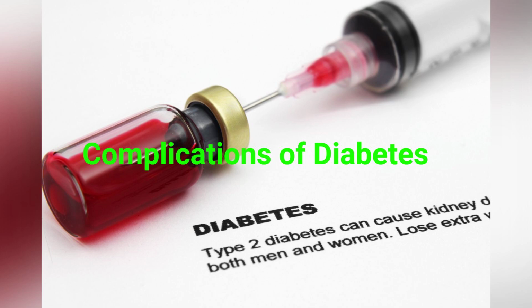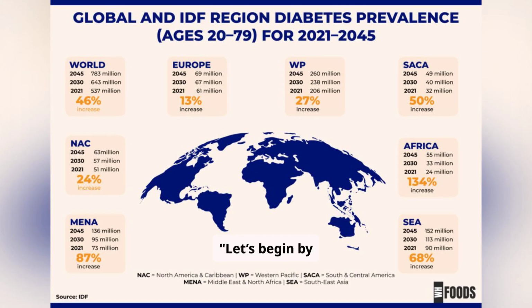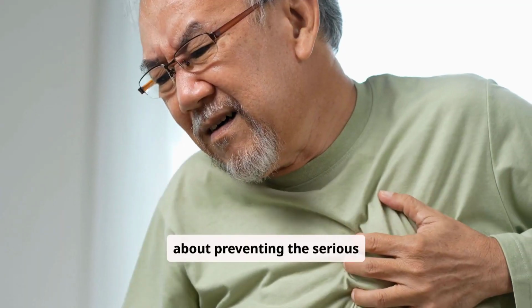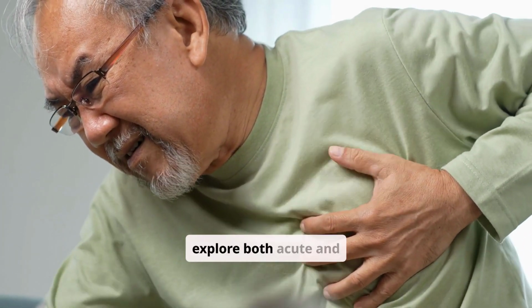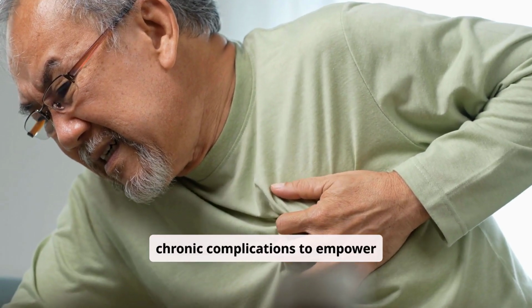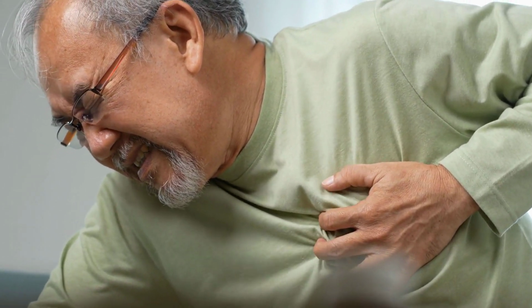Complications of diabetes. Let's begin by understanding the scope of diabetes complications. Managing diabetes isn't just about controlling blood sugar. It's about preventing the serious complications that come with it. Today, we'll explore both acute and chronic complications to empower better health decisions.